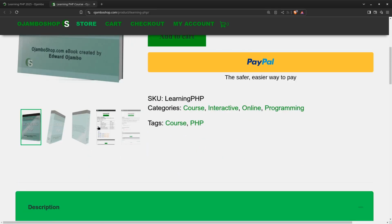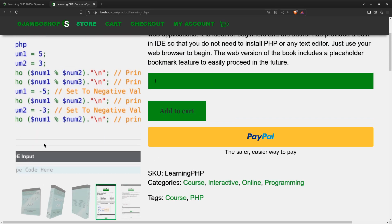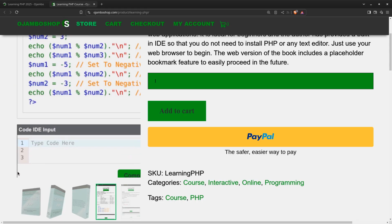And see down here, you have all the screenshots. You can take a look at them. And as I said, these are true screenshots taken of the IDE and the output here.